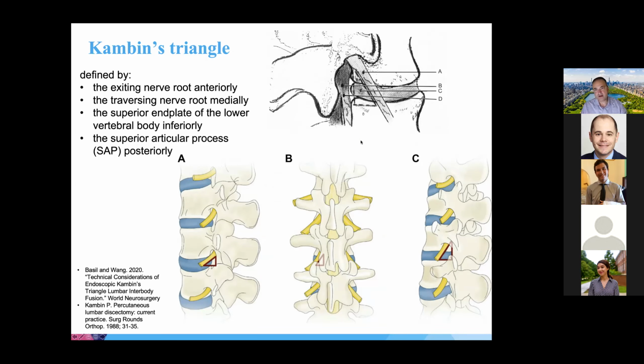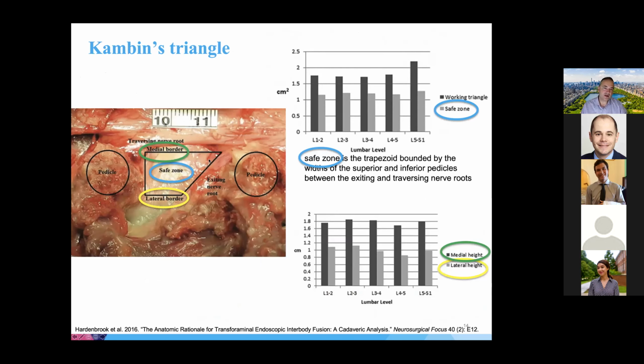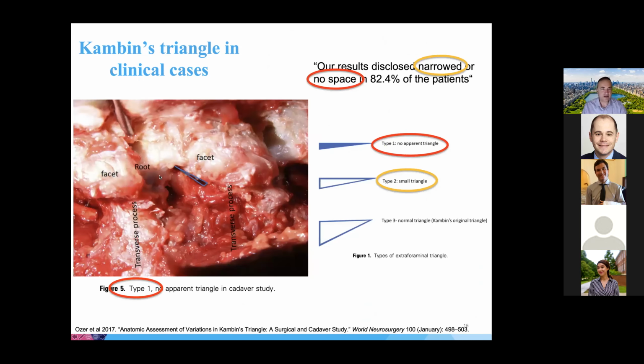So here's the triangle in various images. Here's an anatomical view of Kambin's triangle, and here's the thecal sac, here's the exiting nerve root, here's the pedicle. So the head will be this way, feet will be this way, and here's lateral. Kambin's triangle is basically this area here where we can access the disc space, between the exiting nerve root, the thecal sac, and the bony structures of the spine. In normal patients, it can be a pretty sizable space. But in patients who have degenerative spine disease and hypertrophy of the ligamentum flavum and of the osseous structures, Kambin's triangle ends up being a very small, slit-like space.